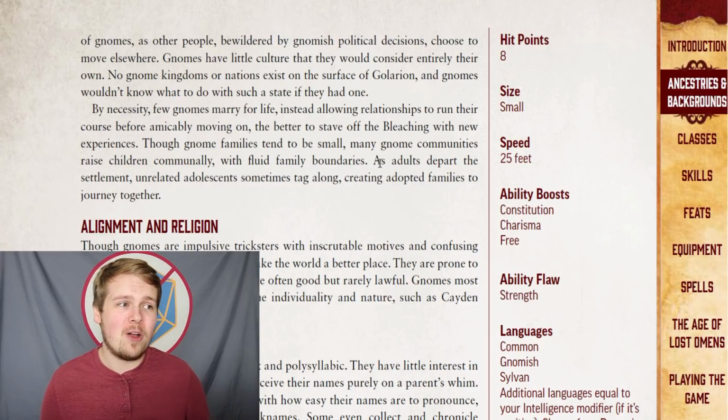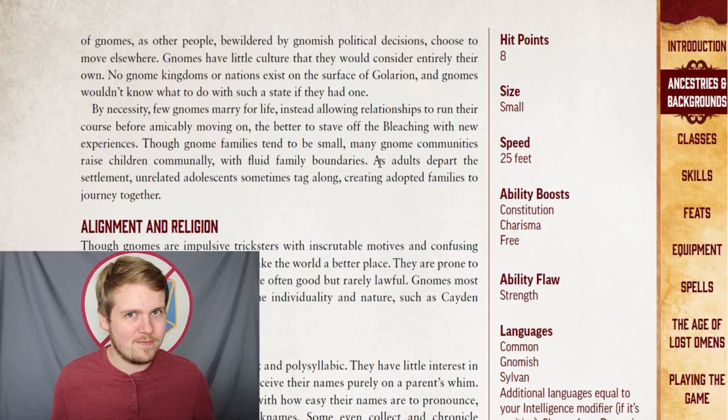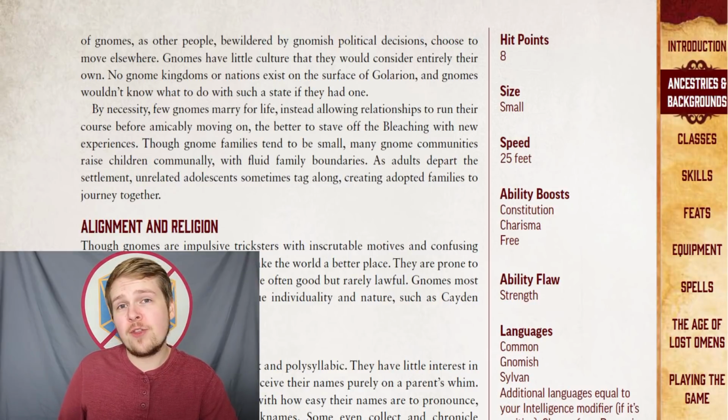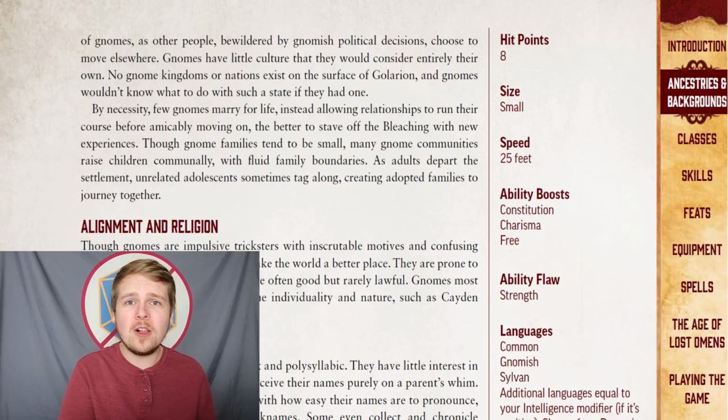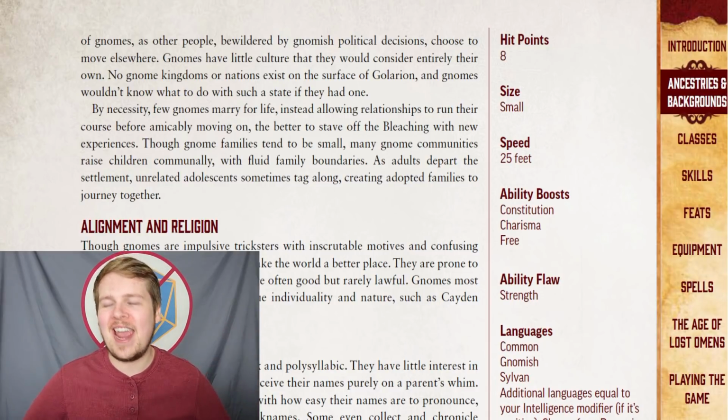I believe anything small does get penalties to grappling and interacting with larger creatures. Though unlike other systems such as D&D 3.5, the penalty isn't directly to the number, you simply cannot grapple anything more than one size larger than you. So being small, anything large or bigger cannot be grappled.